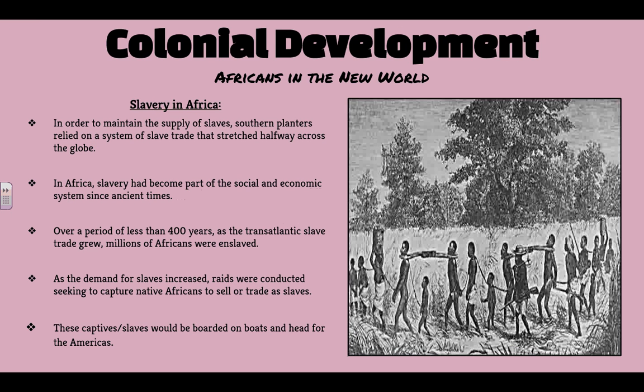Now, slavery really was going on in Africa well before the Europeans began bringing slaves over to the New World. In order to maintain the supply of slaves they needed, southern planters relied on a system of slave trade that stretched halfway across the globe. In Africa, slavery had been a part of the social and economic system since ancient times. Often during wars, captives became slaves and were forced to work as servants. However, these individuals were not treated as lower. They were still treated as human beings. They were just used as servants.